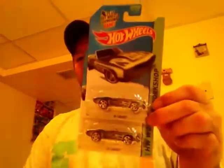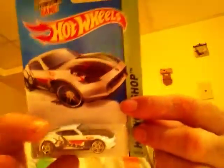Two more of the 69 Camaro exclusive colors for Toys R Us. Bam! Two of those. And another one of these, because I've only seen them twice, and I grabbed them. I got another Nissan 370Z. Bam! It's pretty cool. I'm not a big fan of this car, but you never know, it might go into someone's box. So that's my little haul from Toys R Us.